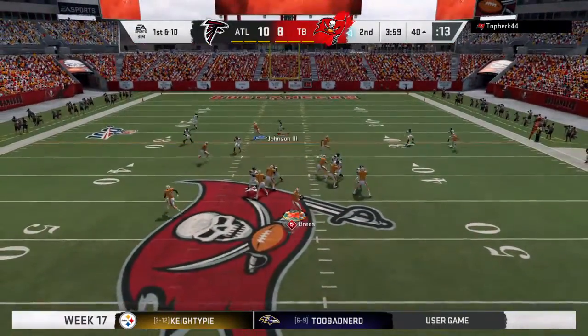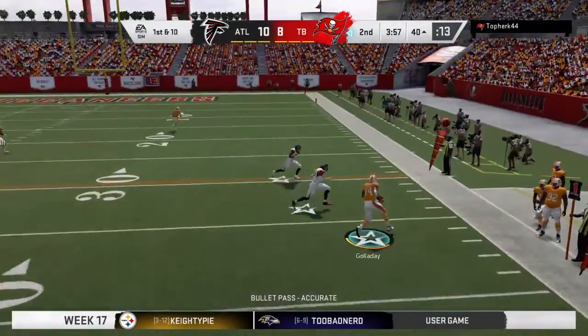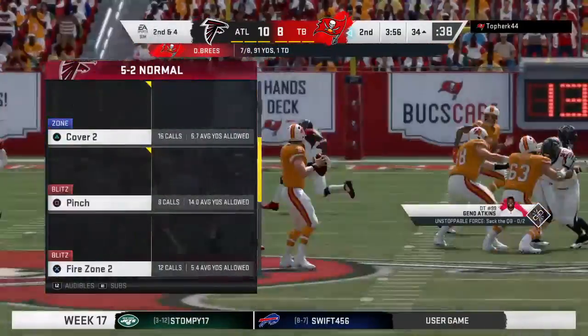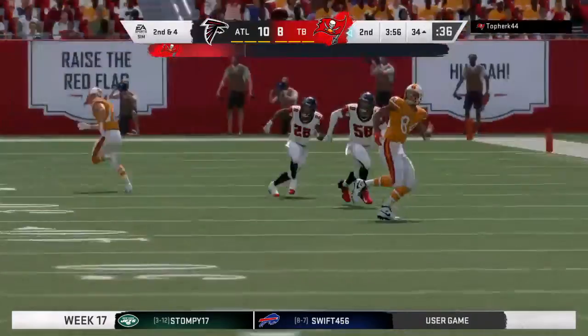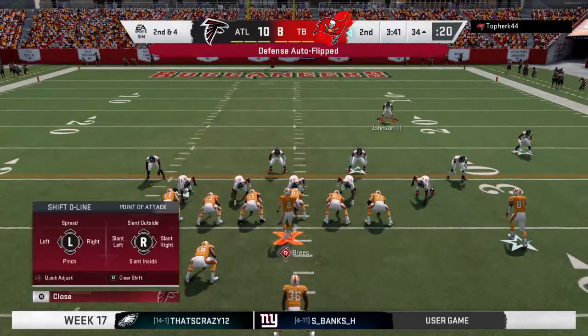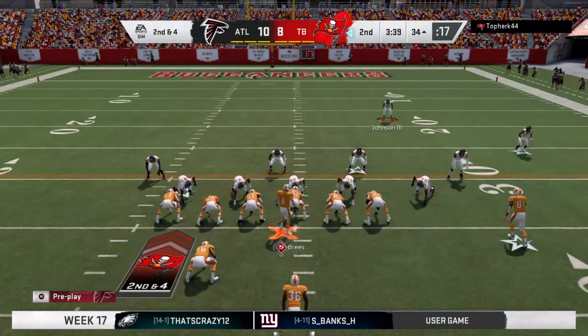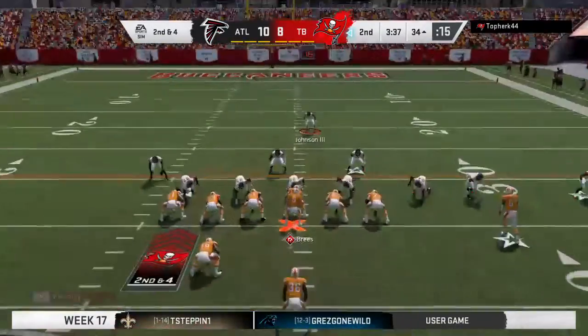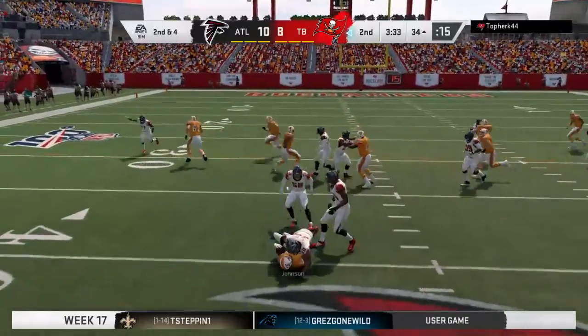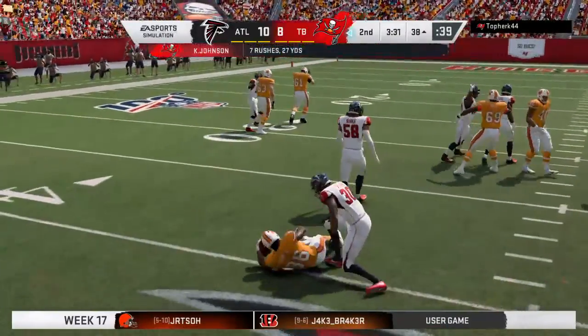On 1st and 10, here's Brees. He'll get this one to Gallady. A gain of 6 there on 1st. An ex-teammate used to tell me all the time, I hate experienced quarterbacks because no matter what, you really can't hide what you're doing. And I think that right there, he knew right away where the blitz was coming from, where his primary guy was going to be, and he ended up going to a secondary target for a nice gain.